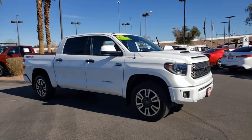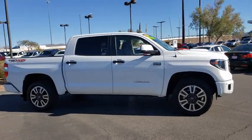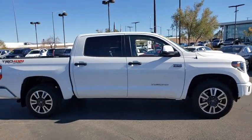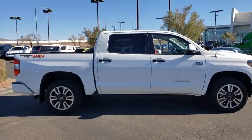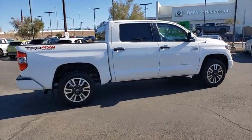Come test drive the 2019 Toyota Tundra. The Tundra has a number of unique features useful for those using it as a work truck, including extra large door handles, a deck rail system, and an integrated tow hitch.